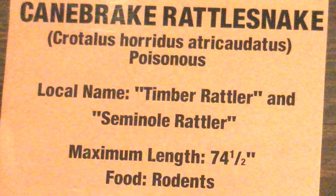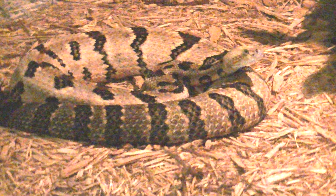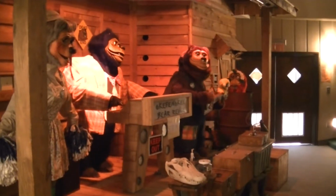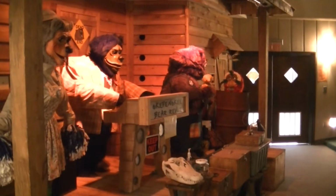These guys put on a show every hour, and they've got their own little auditorium where you can sit and watch the show in between all the other shows that go on the hour. They're animatronic bears. They put on a great show. They're funny. The kids love it, and you will too. It's at the Okefenokee Swamp Park, and you'll really have a good time.